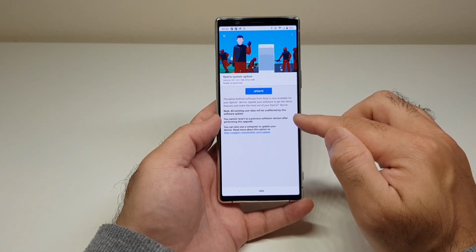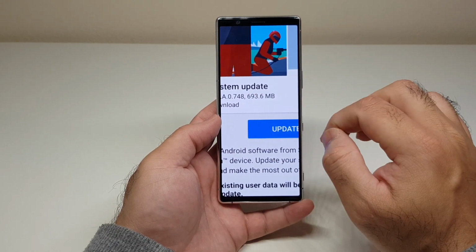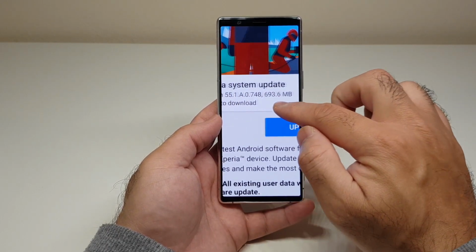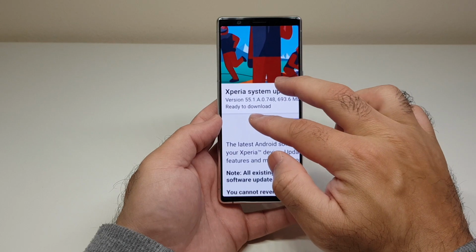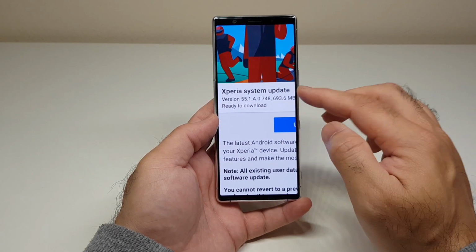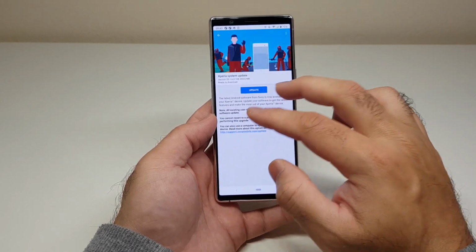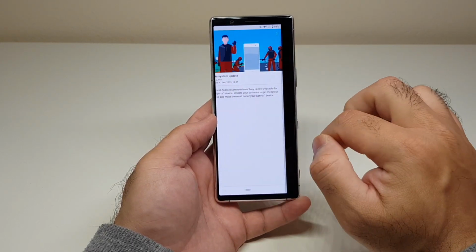Here I received yet another update. As you can see, the update was major. It was nearly close to 700 meg in size, and this was the update which I received, 55.1.8.0.748. And this was, by the way, the Android 10 update here in the UK, which I just spoke to you about a little while ago.